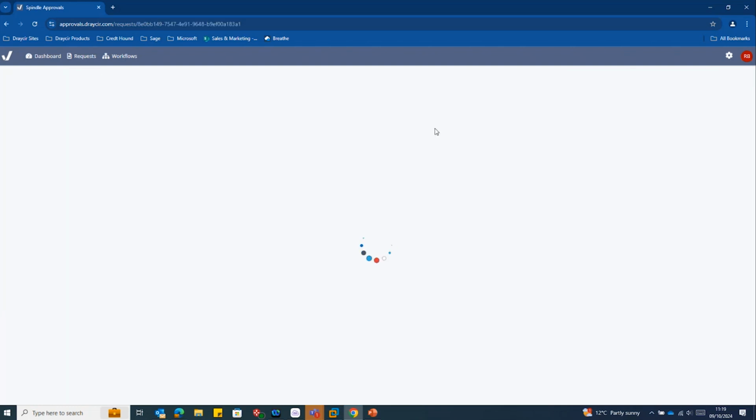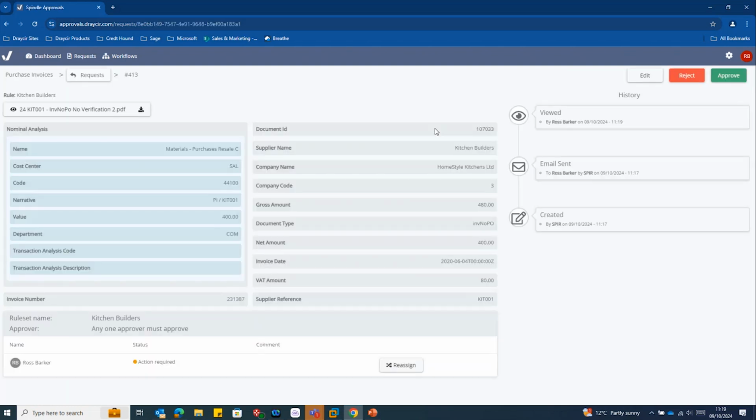Now, if I click into that invoice, that's going to provide me with all of the information that the software has read from that document, from the supplier name, the company code, the gross amount, the net amount, the invoice date, VAT amount, supplier references, etc. Now, this is an invoice that doesn't carry a PO. So the software is going to look to match the information within the invoice, determine who the supplier is, and then post that invoice against the default nominal for that supplier.